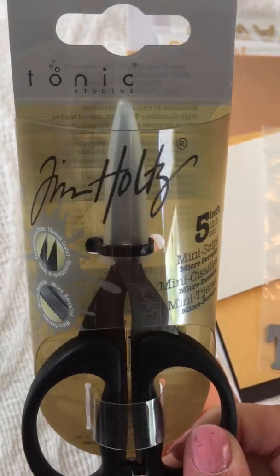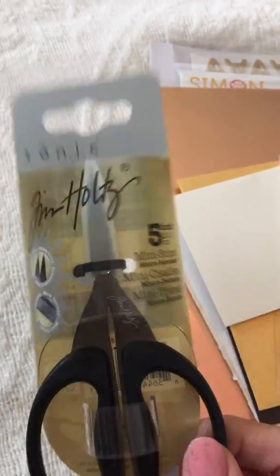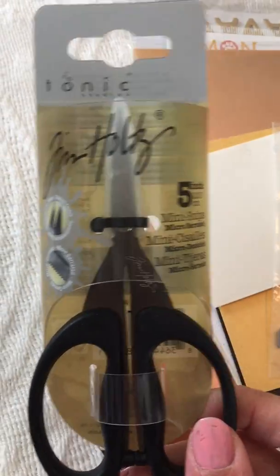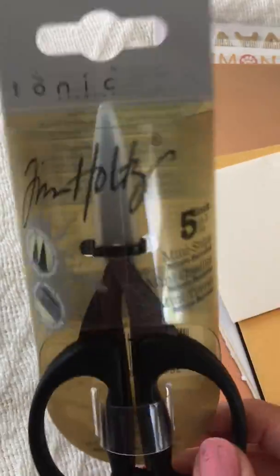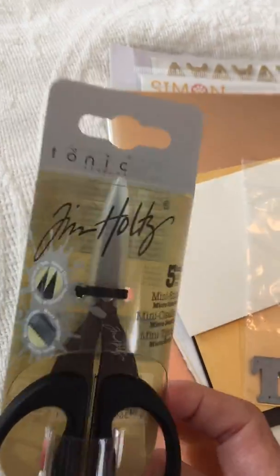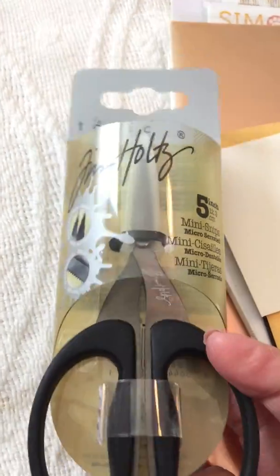And I wanted them, and again, I have abused my scissors so much that I needed the bigger pair replaced. I have used a small pair of Cutter Bees since like 2007, and they've been lost in my move. We had a corporate move when we moved to this house a year ago, and I can't find them. So when they show up, I'll just have a second pair of scissors. These are probably going to be my favorites.